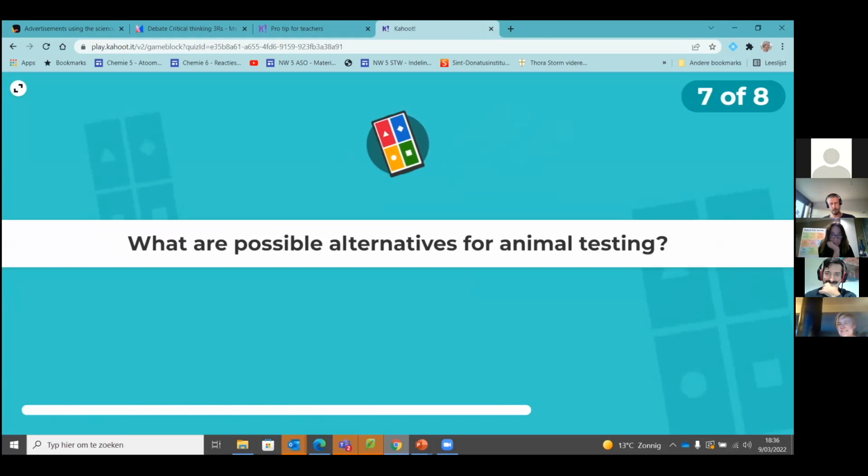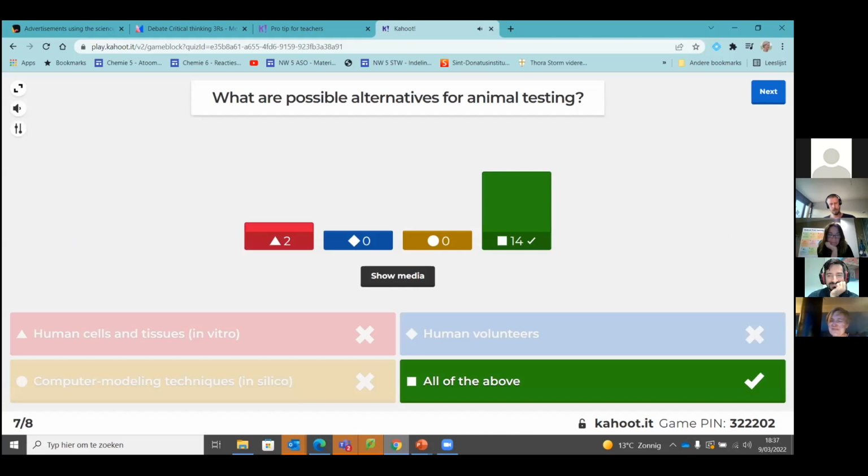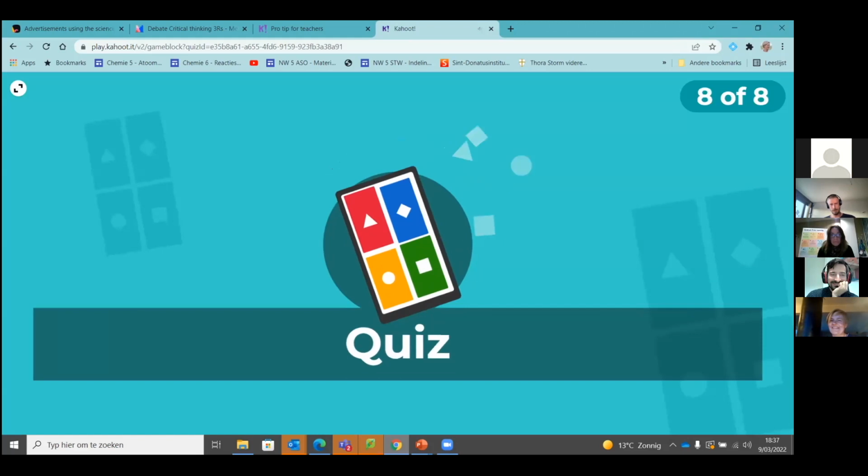What are possible alternatives for animal testing? We also saw that in a former lesson, the lesson of Marcella, I think. So if you were attentive, and most people were, it was indeed all of the above alternatives. Oh, young boy, I don't know who that is.